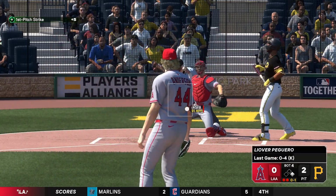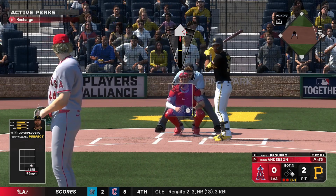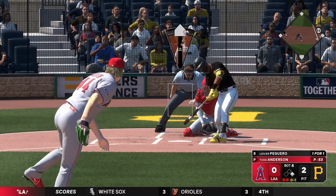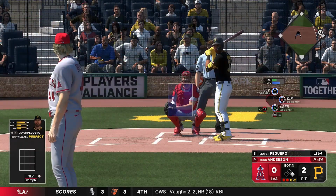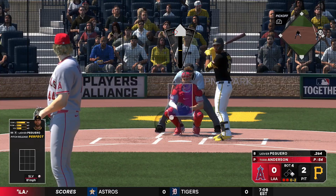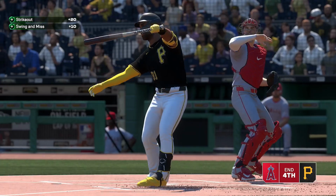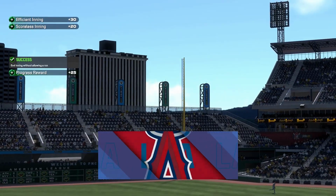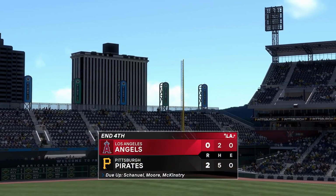Right through there for a strike. This one in the dirt. Jolks off of first with 2 away. Got him swinging. So 1 hit is all they get. On to the top of the 5th we go. It's the Pirates 2 and the Angels nothing.